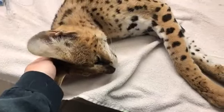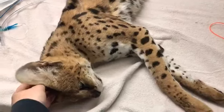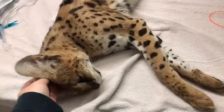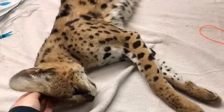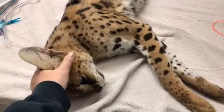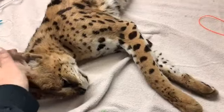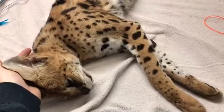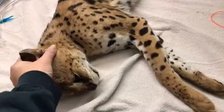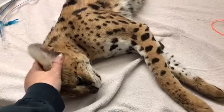So she's going to receive her radiographs. Quick exam, they'll draw blood, and then they're going to intubate her for her spay surgery. So we'll be going live a lot today, but wanting to make sure that we step out for the sterile surgery and that the vets have the space to work. If you're just joining us, we are in the vet hospital today. We are doing exams with Ava and her kittens. They've all been crated independently.